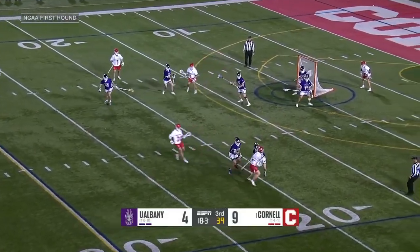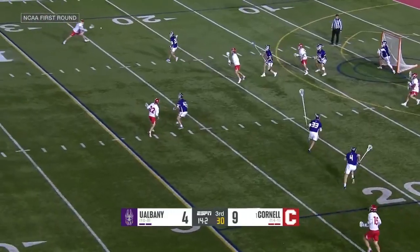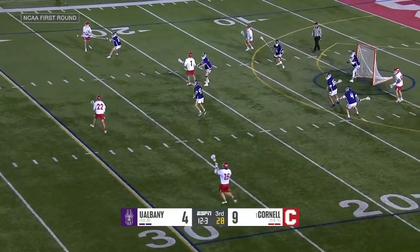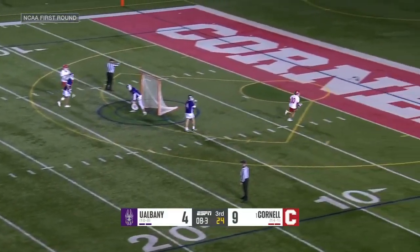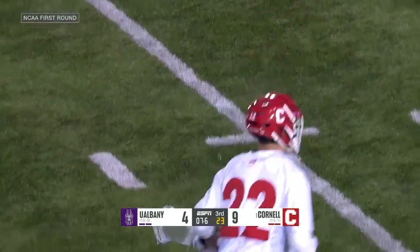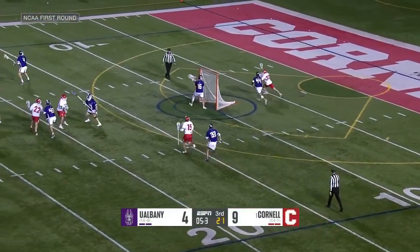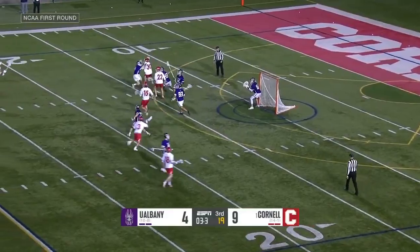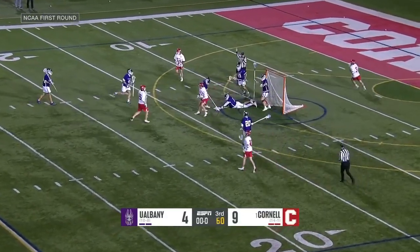Here's Kirst. Passes out of the double team. Usually, if you bring that double, they'll make you pay. 7 seconds remaining in the third quarter. Goldstein hurries off the restart, curling around. Big save to finish this third quarter.